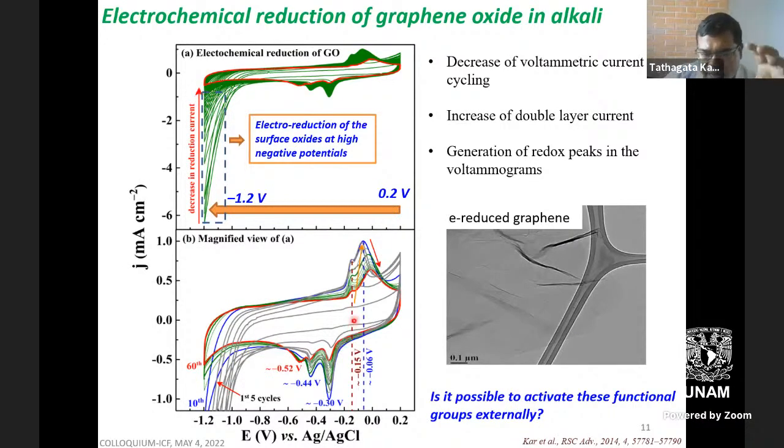Now, if we go a little bit deeper into the voltammogram, we observe that in parallel to this reduction process happening here, there is an increase in the double layer current. This increase in the double layer current is mostly because of the conversion of this graphene oxide electrode to graphene. This graphene also has redox peaks generated in the system. Graphene has some functional groups which are electroactive in nature and contribute to the capacitance of the system. So with cycling, we are able to generate this kind of electrochemically active functional groups which can contribute to increasing the capacitance of the material.